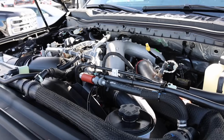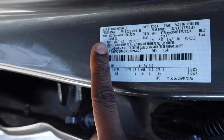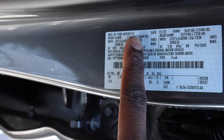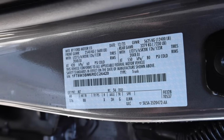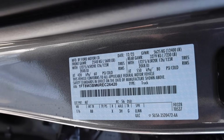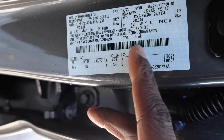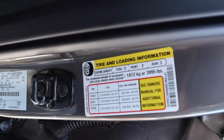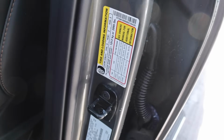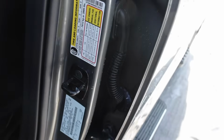Let's go ahead and check out the payload. So here are the numbers on the door. Because this is a 1-ton, here are the gross axle weight ratings: 5,600 pounds up front, 7,230 pounds in the rear, 12.4 gross vehicle weight rating because this is a long bed crew cab. And wheels are 20 by 8 inches wide. Payload is 3,995 pounds, 60 psi for the front tires, 80 psi for the rear.